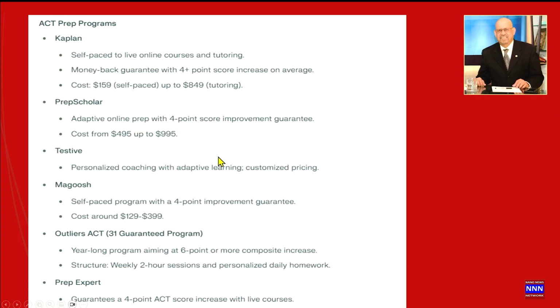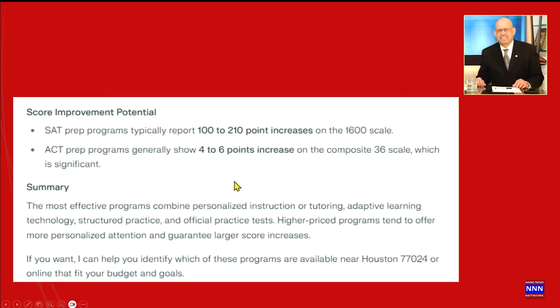So you need to analyze this. Go to their individual websites. I'm going to give their web links in the coming slides, so check it out. Check their prep test, sample test, and see if you like their program, their outline, and whether they have live video instruction or Zoom instruction. They all make a difference, because if you have a live one, you should be able to ask questions and get them clarified right away. Anyway, score improvement potential: SAT 100 to 200 points, ACT 4 to 6 maximum. So let's be realistic. We need to keep these things in mind.